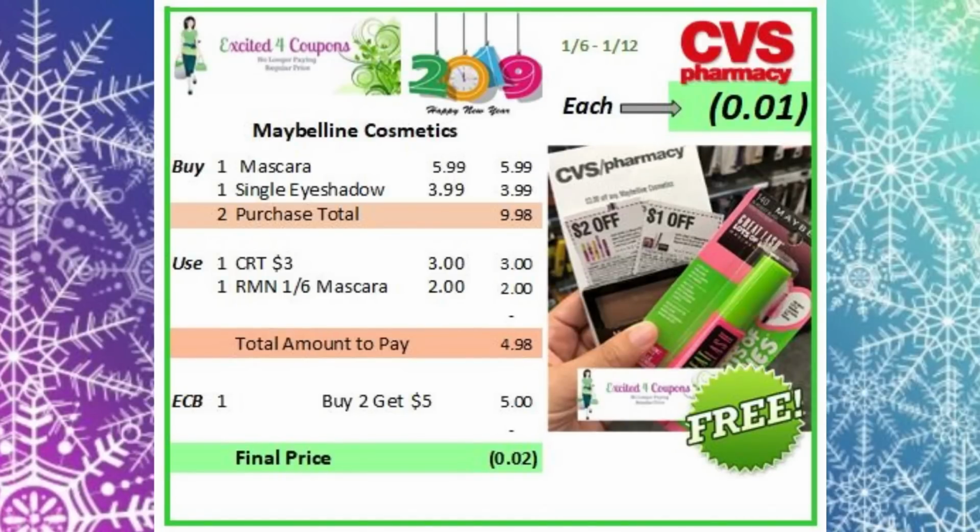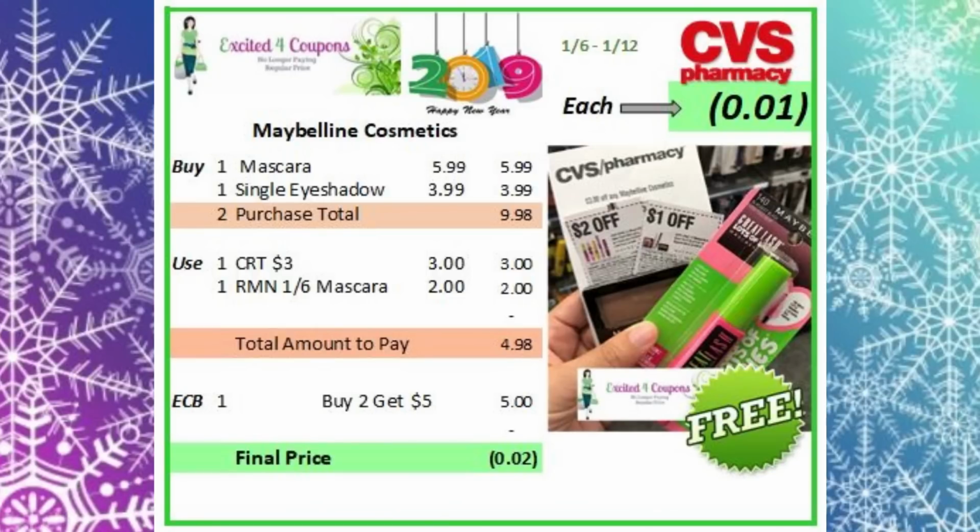Maybelline Cosmetics is going to be on special, and we're finally getting some coupons. Here's an idea: you could get the single eyeshadow and this mascara. From $9.98 you pay $4.98 using the CRT. Most of the cards I've seen last week were offering a CRT for Maybelline, so if you do have it, you could use this. So you pay $4.98, you get back 5 ECB, making it free.